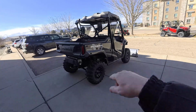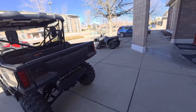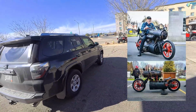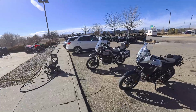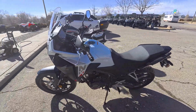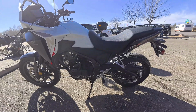Are we gonna ride a Pioneer 1000? Nah, you wouldn't watch me if I did. I don't see a bike here. What am I riding? Well, there's my Guzzi. We're not riding, well, we are riding that, but not on film. Ah, here we go. The Honda NX500. The new model.